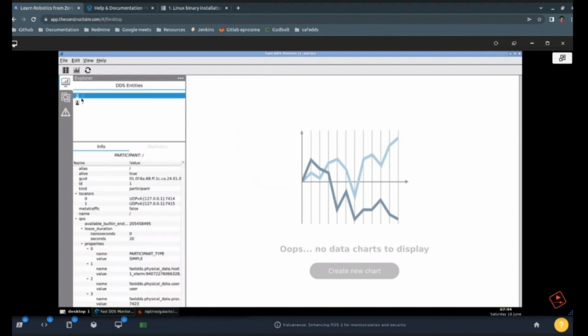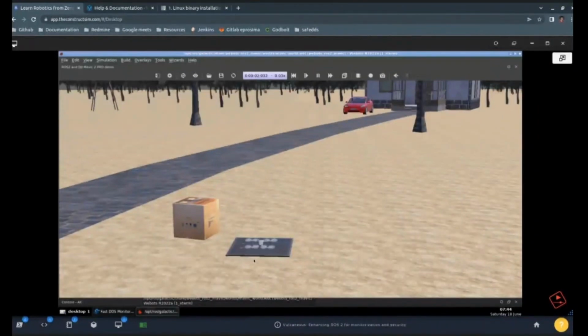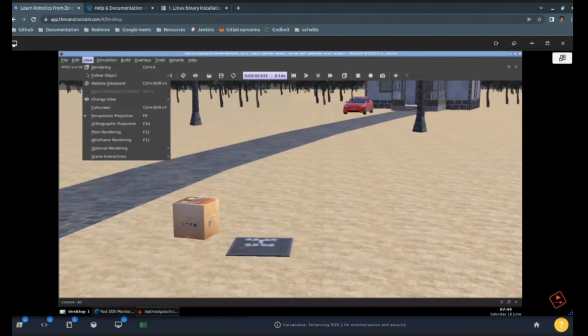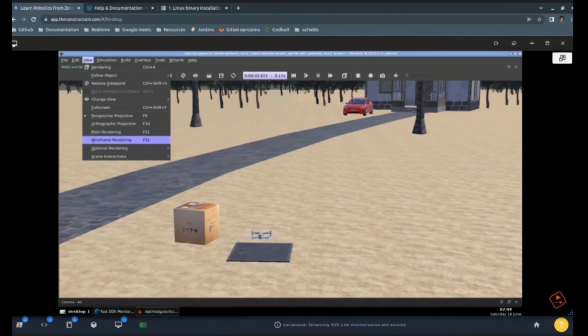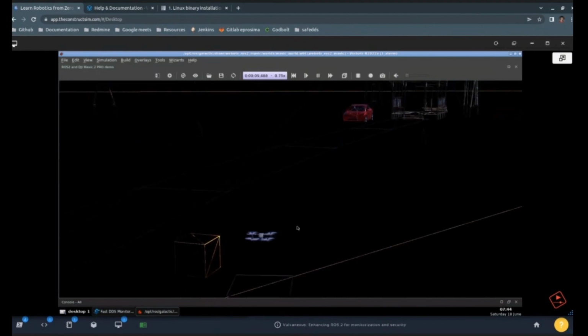But oh, we have two of them already, which come from the simulation here. Actually, the simulation is going a bit slow for me. So if it's going slow for you as well, you can click on view and click on wireframe rendering, and then it will go a bit smoother. It also gives you this cool matrix-like view, so you might even feel like a hacker.